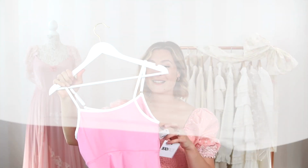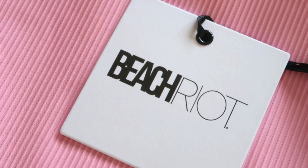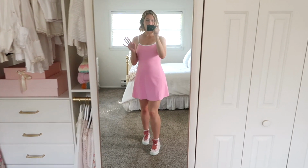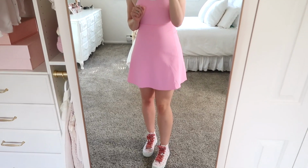Okay, so this next dress is from the brand called Beach Riot. There is nothing better than this dress. There can't be, especially when it comes to athletic wear. It is a tennis dress. This is probably the cutest piece of activewear that is in my closet right now. This is just too cute.